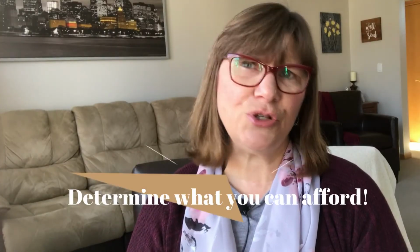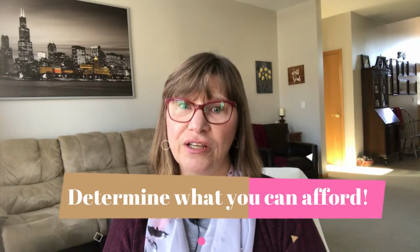2, determine what you can afford. After checking your credit, you may be wondering, can I even afford to buy a house? Getting an answer to that question is the next step. Before going any further, you'll need to figure out what you can comfortably afford given your income, existing debt, and any expenses you have. For many people, a monthly mortgage payment around their current rent price is ideal.